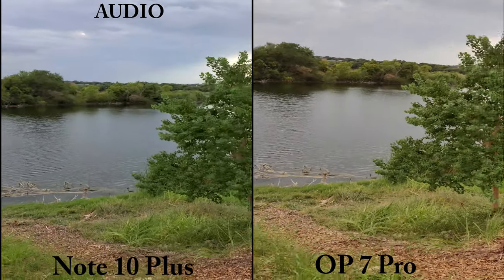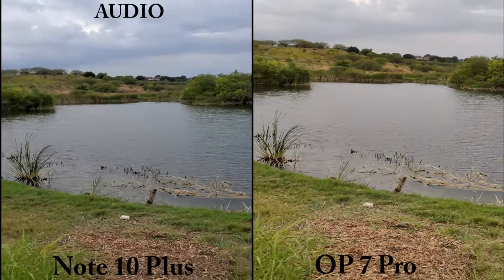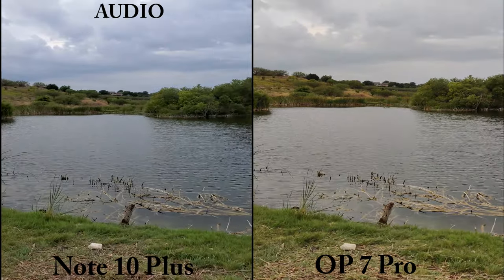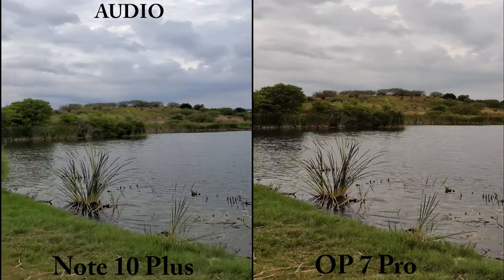Look, I'm gonna try to walk down this hill, go to the water. Y'all let me know how the stabilization is. I'm just holding the phones, trying not to kill myself. But if I do kill myself, just keep on watching the videos. But y'all let me know how the stabilization was.